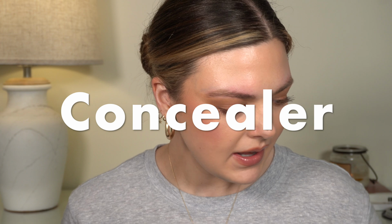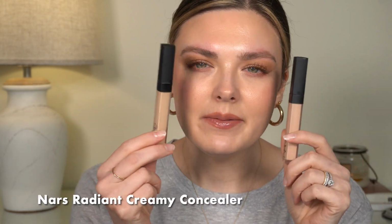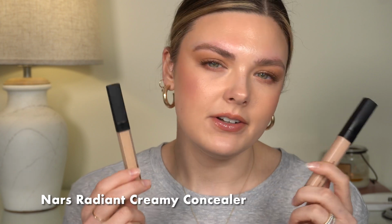All right, for concealer, I picked 2 and only 2 from the same brand, and these probably won't be a shock either. The first one is NARS Radiant Creamy Concealer. This is what I have under my eyes today. I love to have 2 shades. I use Creme Brûlée the most under my eyes, and then I use Madeleine on my face if I want to use it anywhere other than under my eyes.